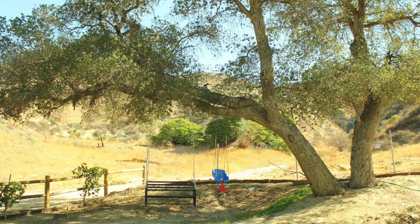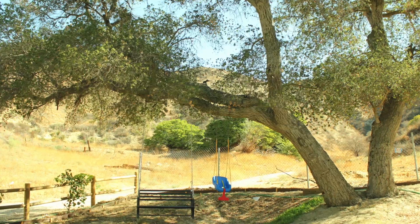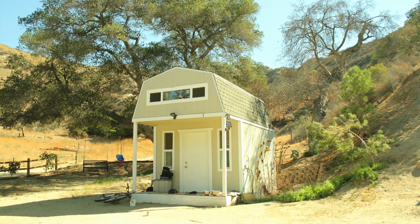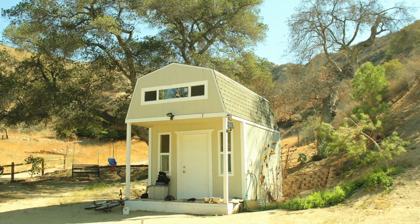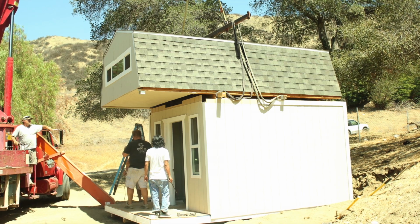Okay, so I'm going to start at the far end of the property. So yes, our tiny house is on property. We have lots of trees, which is fun. And as you can see, no one in the cul-de-sac behind us. Now this is a shed that we bought and it's built out of recycled materials. Our plan is to actually turn this into another tiny house on our property. So that'll be a fun project.